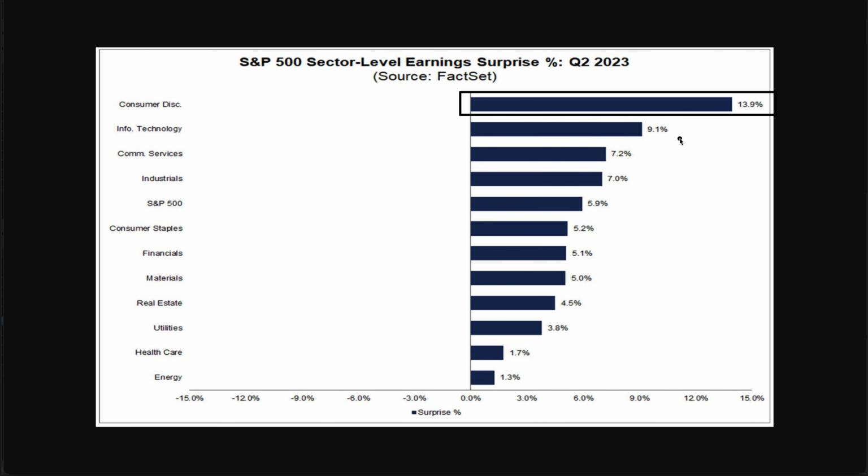There's your consumer discretionary, there's infotech, there's communications, and industrials all above the S&P 500 in terms of percent surprise. That is what you want to see. Remember that earnings are not so much about the actual number, but how much better than the expectation we were, and what is the guidance going forward. We'll talk about guidance in next week's review once we get Apple and Amazon.